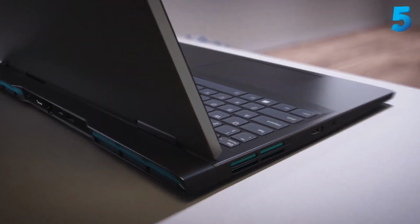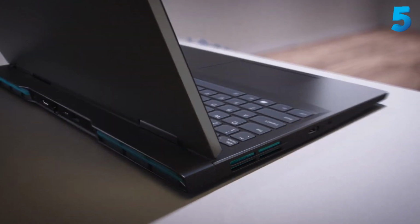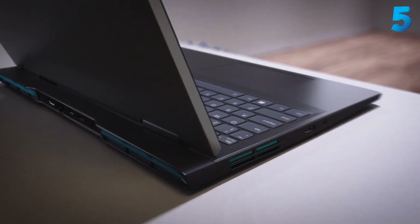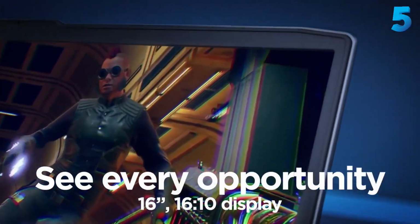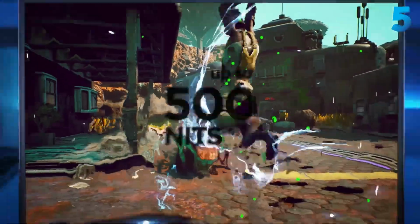You can configure this laptop with an Intel N100, N200, or a Core i3 N305 CPU. We recommend the latter, as the N100 and N200 are much slower and only suitable for those with an extremely light workload. Unfortunately, there's no fingerprint sensor or facial recognition camera.